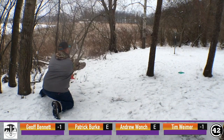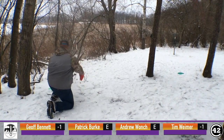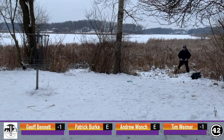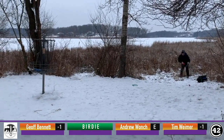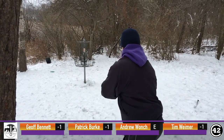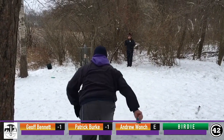All right, everyone's up here. Everyone's got a pretty decent look at the basket here. From down on one knee, he's going to have to lay that up. Probably take a tap in 3 there. Patrick from a good ways out. He's in a bit of a marshy land. Knocks it down. Yeah, those horrible footing. His shoes are going to be dirty, and he is definitely outside circle there. Yeah. Easy bird from Tim.